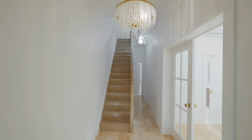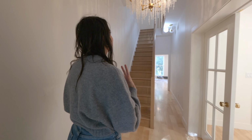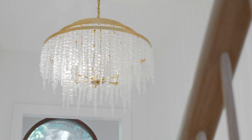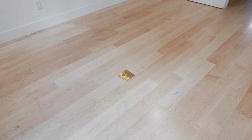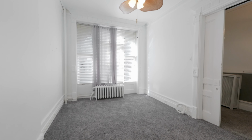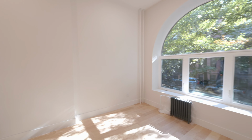Okay, so for the entrance, I really like this view. It's very simple, but still, it wanted to feel like home, you know? And we have this beautiful chandelier from Shades of Light. The floor is a maple, and if you go here, we have this French door that opens up to the library. This beautiful arch window looks outside, you can see all the other brownstones. I think this view is stunning.